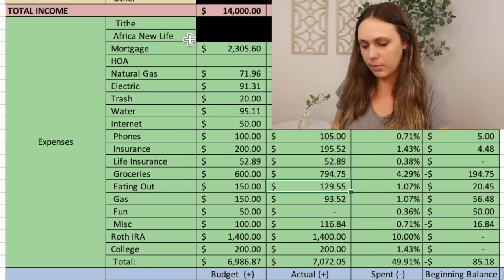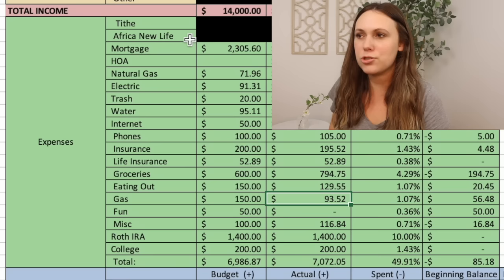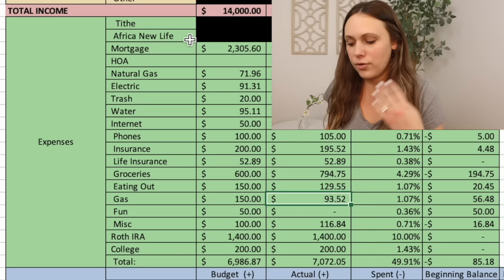Next we have eating out. We budgeted $150 and we actually spent $129.55, so that's good for eating out to be under. Then we have gas. We spent $93.52. We filled up each car once. Like I said, my husband works from home. I'm a stay-at-home mom, so we don't have a lot of fuel costs there.